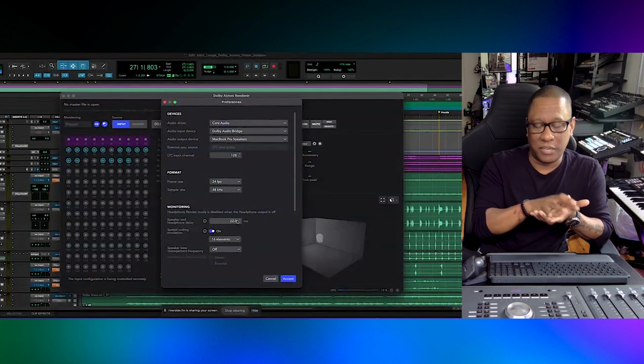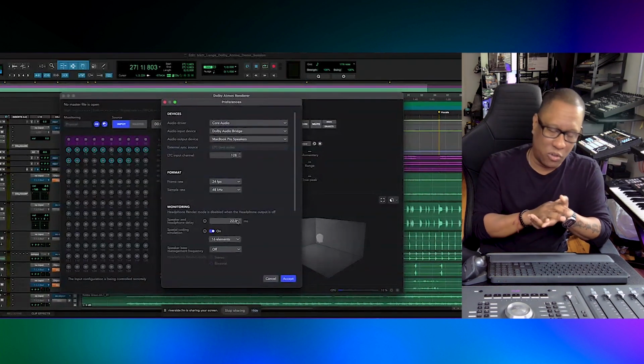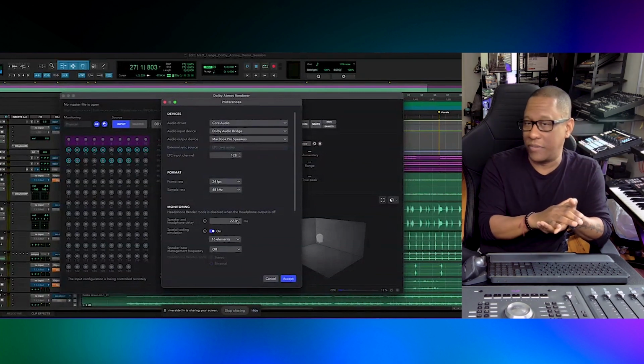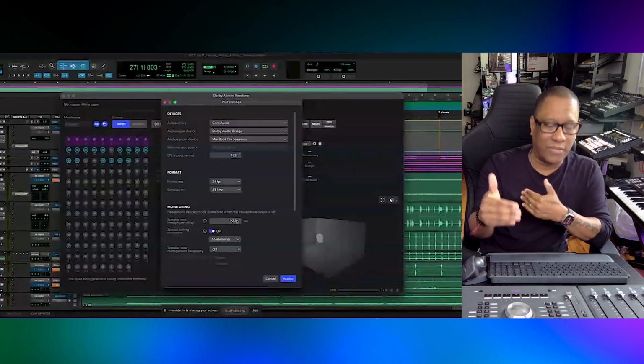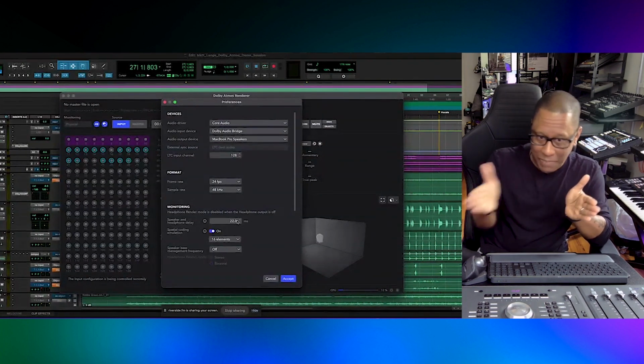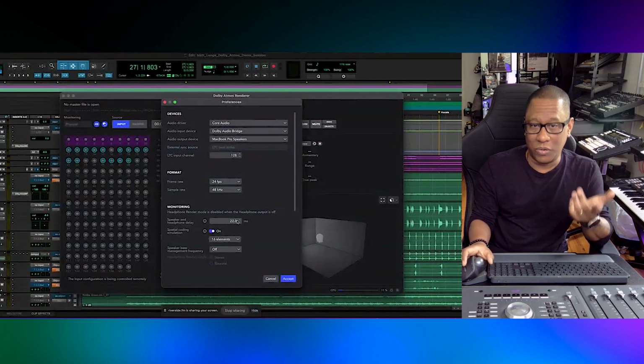If you need to adjust it for whatever reason, for sync purposes or whatever, you can actually do that here. And then obviously you want to make sure that you go back into your DAW, make sure that your offsets and everything are okay. But if you need to have a little bit more latency so that everything plays back and lines up in the DAW, if you've got extra latency there, you can do that right here.